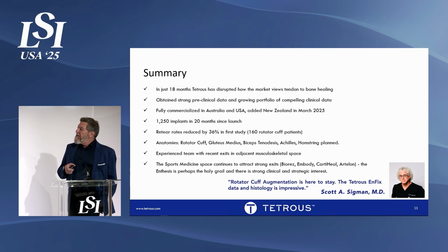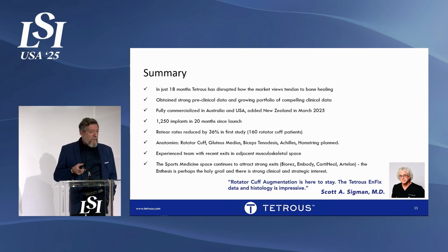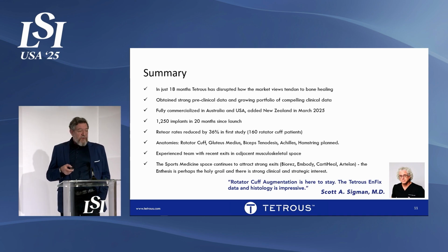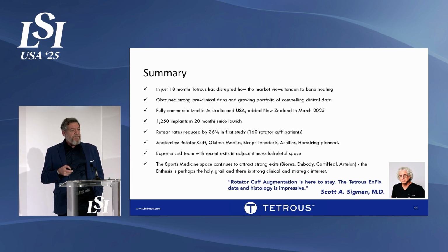So in just 18 months, we've really disrupted how the market views tendon to bone healing. We have good preclinical data. We're starting to get good clinical data. We're fully commercialized in 3 countries now. We've delivered almost 1,300 implants in 20 months since launch, and are showing re-tear rates reduced by up to 40%, with an experienced team, and in an exciting area where there are very strong exits over the last 1.5 to 2 years. Thank you.